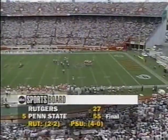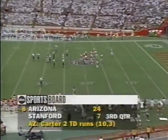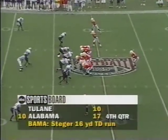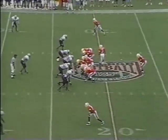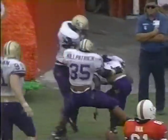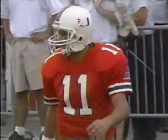Third and 11. The lights here. The twilight starting to flash off the helmets. The Huskies believing now. Harris is the motion receiver on the cutback. Costa. Intercepted. Washington with Russell Harrison walks in again. Back-to-back touchdowns for the Huskies, who have taken the lead in Miami.